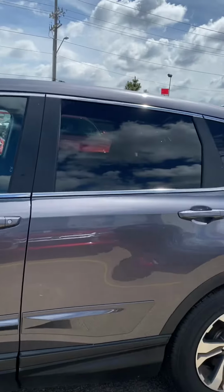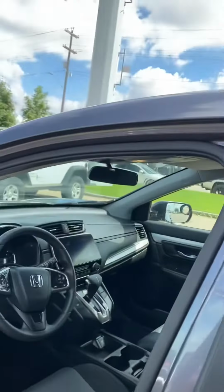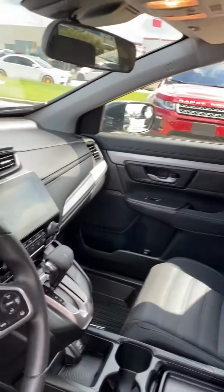Lots to talk about on this unit, but just out of respect for your time, I'm going to make it a quick virtual tour. Just a very nice looking vehicle inside. These seats are super sporty looking and very comfortable.